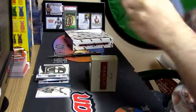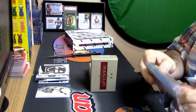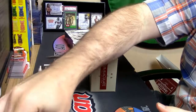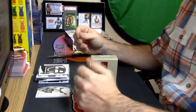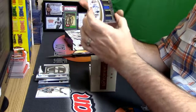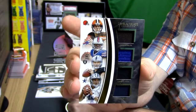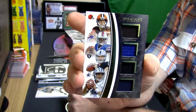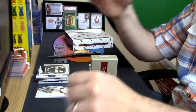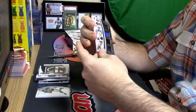I'm almost out of sleeves. It would normally be random, not in this case. 10 out of 49. Cody Kessler, Cardale Jones, Connor Cook, Dak Prescott. So, I mean, technically got a Dak. Chris Fitz is a Jets fan.